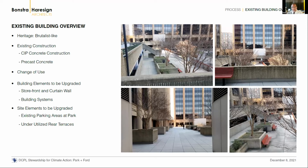You can see some of the spaces underutilized, terrace space, underutilized places around the site that included some surface parking. And you can see again the quality of the single glazed curtain wall system and the precast panels behind it. Next slide.